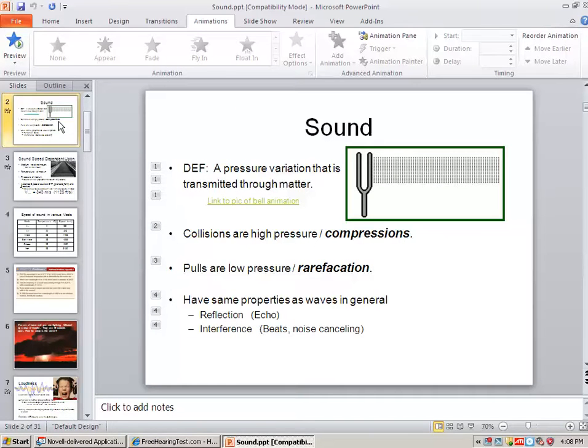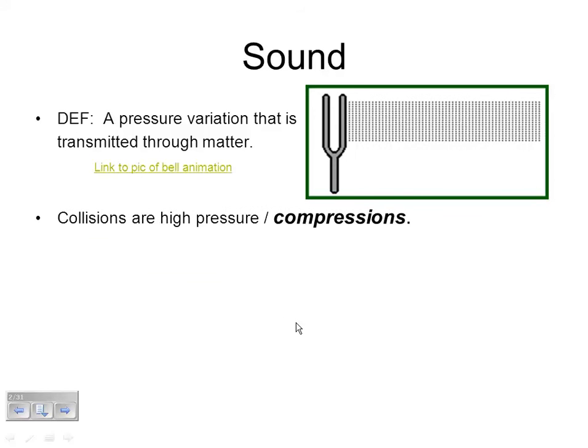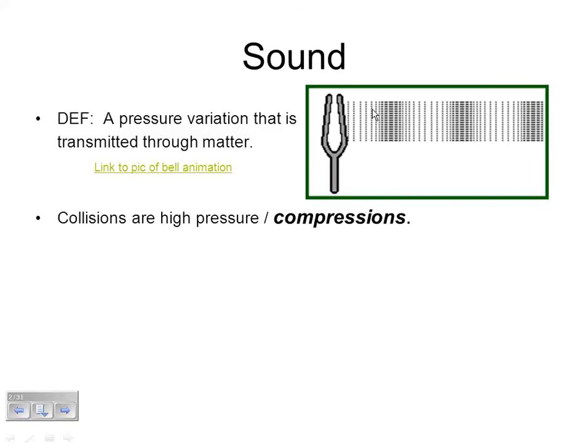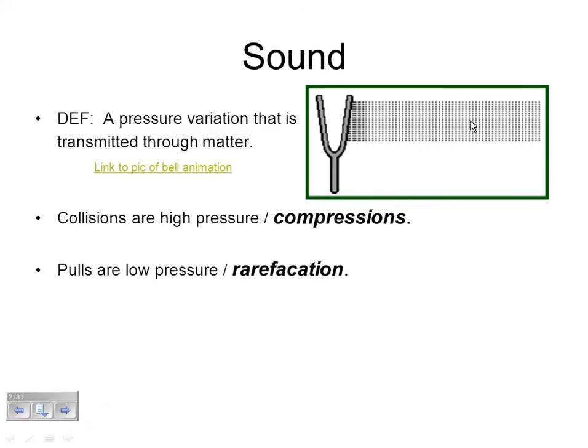So first of all, sound. What sound is? Sound is a pressure variation transmitted through matter. It's a longitudinal wave, like you can see here, a tuning fork pushing and pulling on the air. When a tuning fork compresses the air, that's called a compression. These dark lines that transmit to the right are called compressions. Or it can stretch out, and these are called rarefactions. These are the spots in between.